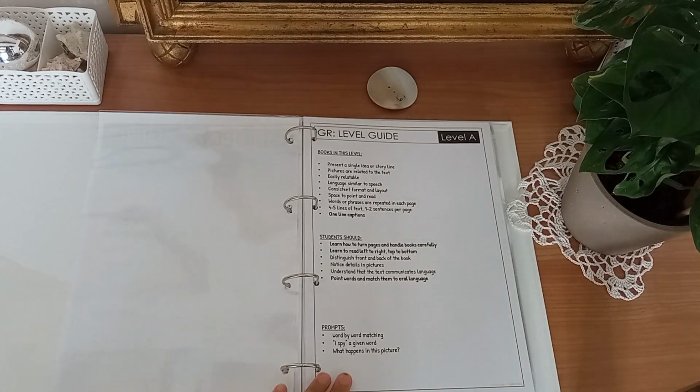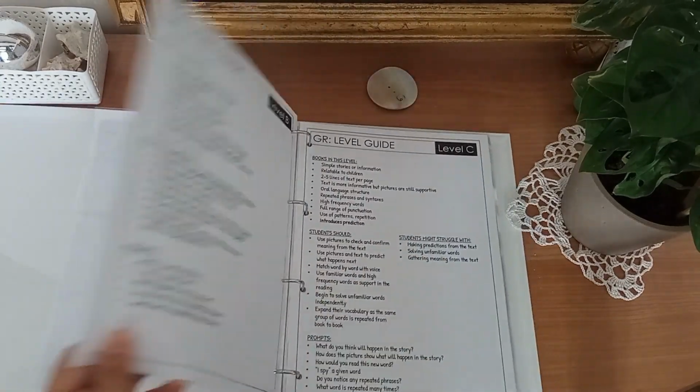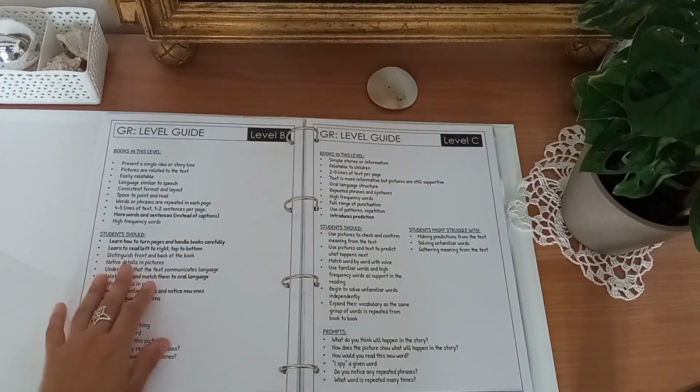So for example, you ask them what happens in this picture. I'm spying a sight word. Can you find it, etc., etc. And as you will see, every level is different. Every level has different prompts. Every level has different expectations.